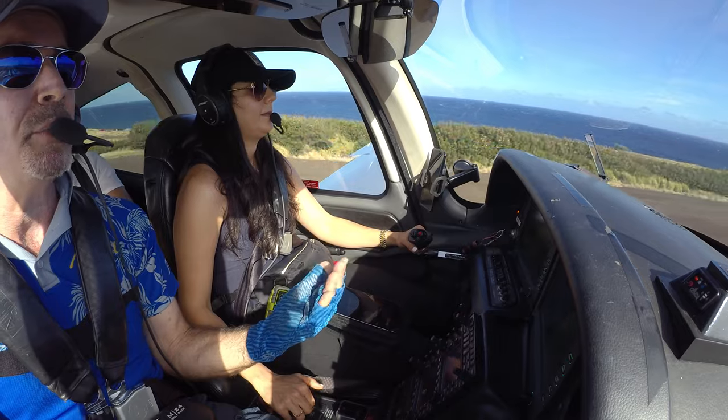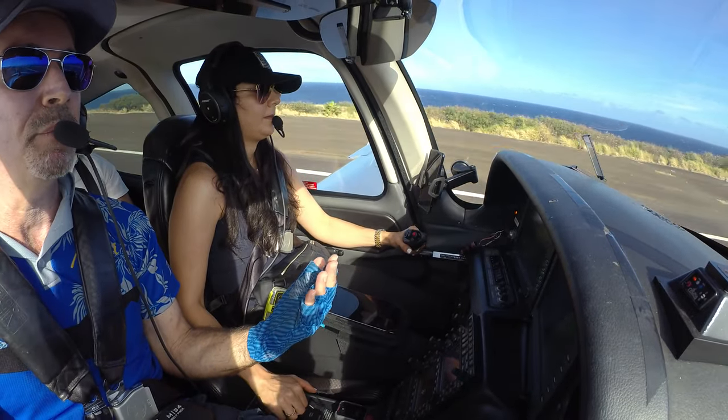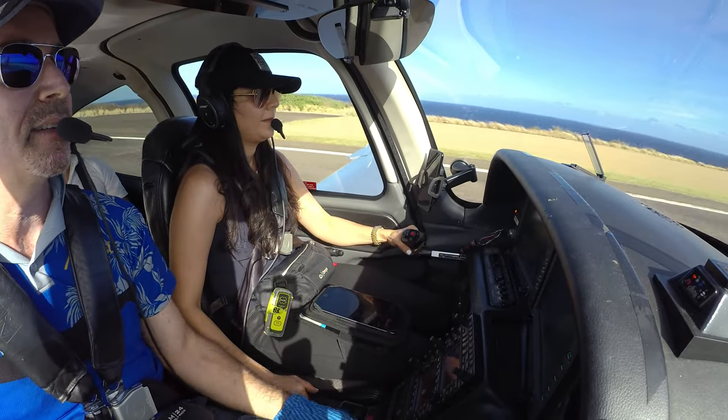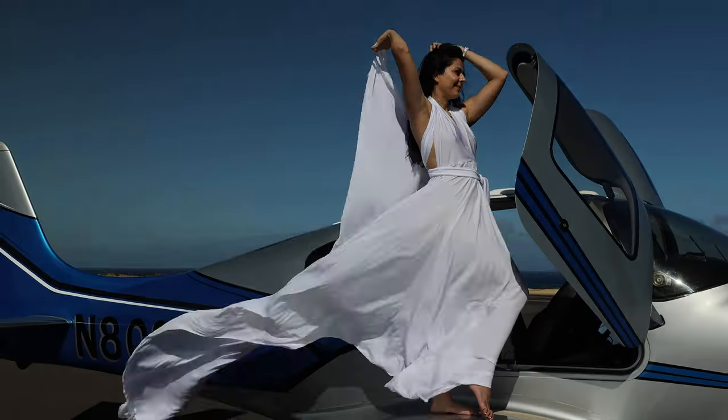Start reducing the power, pull on the stick, idle, pull, pull, pull, right there. There you go. Nice. Beautiful. All right, you can let go. I got the controls.